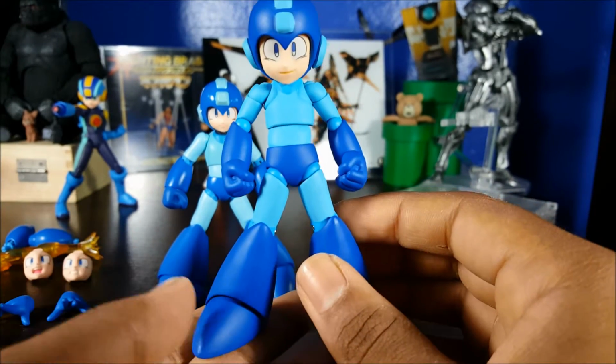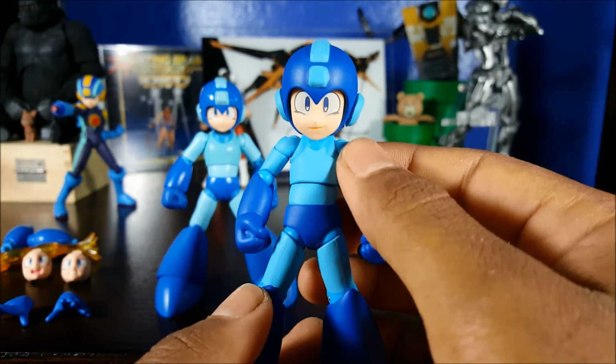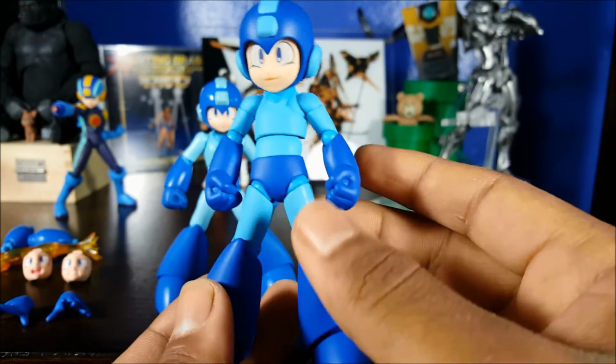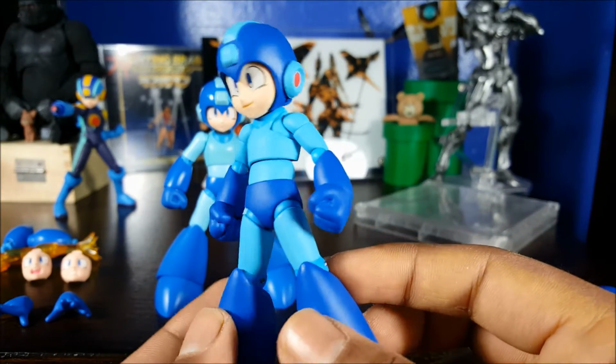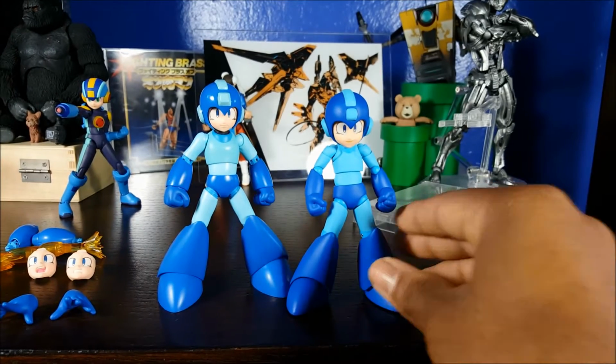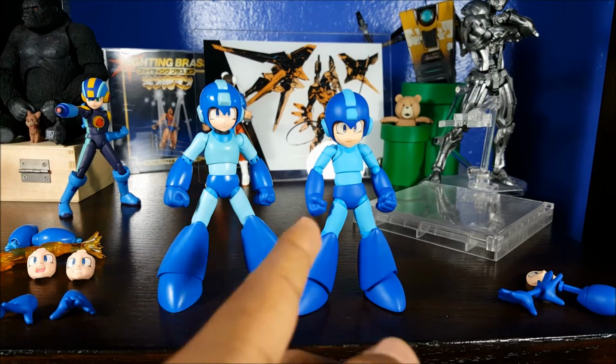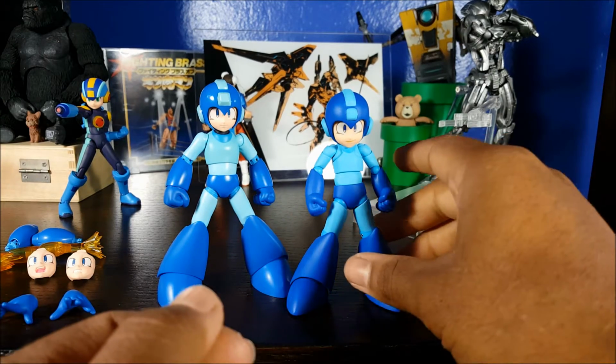Also, the material, you can obviously tell, is different. I'm guessing the choice of material was so you can have more longevity in terms of how you're going to move the joints. Because you can even tell, just by looking at them, that the plastic is different on both of them. See, this one's shinier, this one's more of a matte finish. So I thought that was kind of interesting.